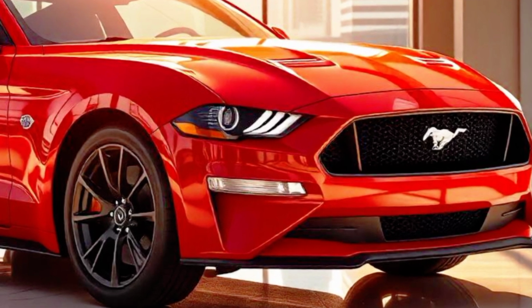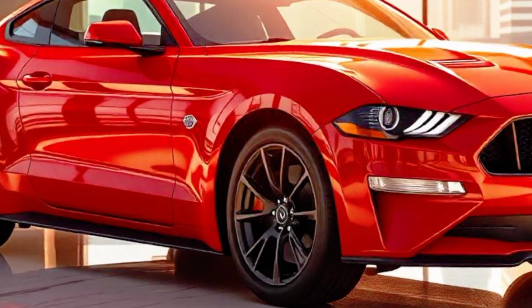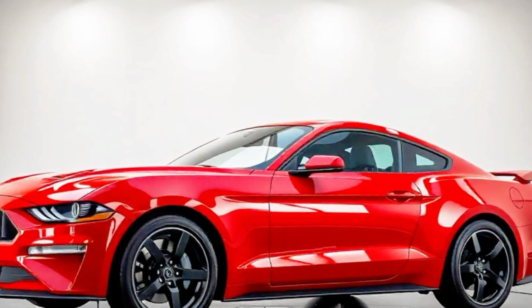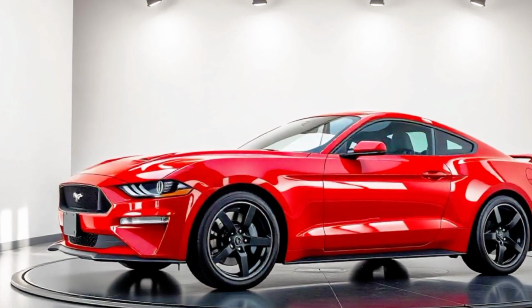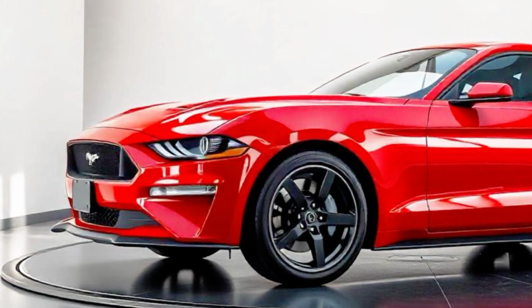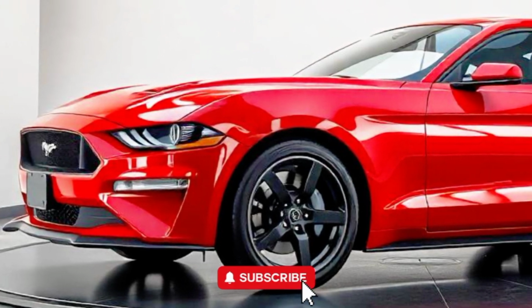The exterior has been completely redesigned with sharper lines, aggressive LED headlights, and a new grille that makes it look meaner than ever. It's not just about looks. The new Mustang GT is built for performance. Ford has introduced a brand new electronic drift brake, making it even easier to slide this beast around corners like a pro. Inside, things have taken a major leap forward.